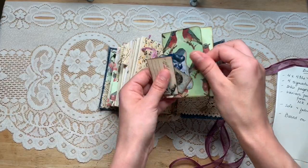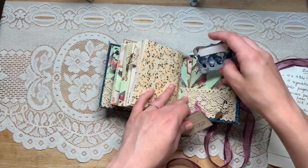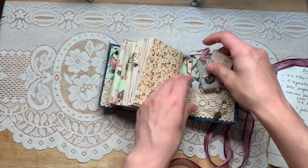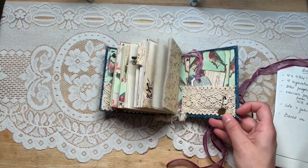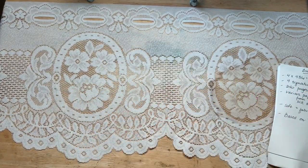I think this is a tri-fold flip, and some labels and tags. And the little charm says joy. So this one is called Bird Watcher.